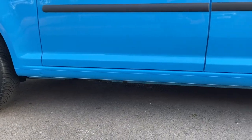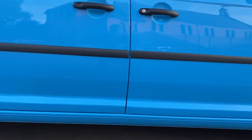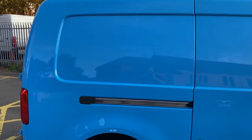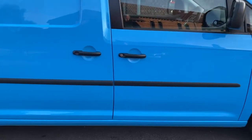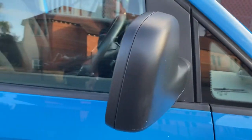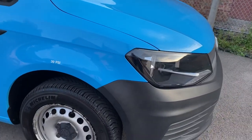Lower seals, all good. Protective strip down the side of the vehicle, that's all good. Driver's side rear quarter, that's all good, as is the upper quarter. Sliding door this side, again, all good. Driver's side door, door glass, door mirrors, and your driver's side front wing, all good.